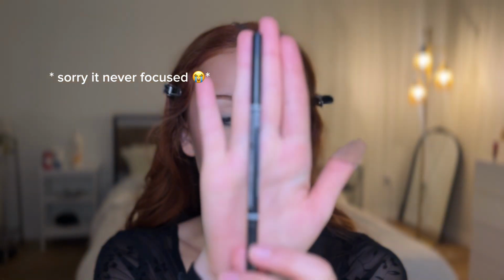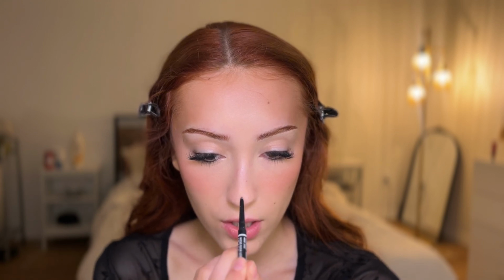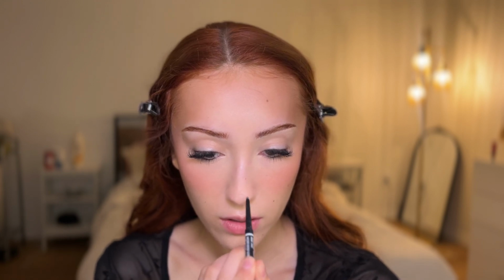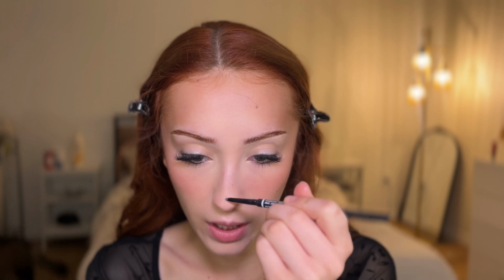Now I'm taking the NYX Micro Brow Pencil in the shade Taupe, and I'm using this to create some freckles. We're gonna use the freckles to contour just a little bit. I'm just going a little round part there. I like to go down the middle and create a little space where I'll leave it blank. And then from there, I just go in and add the rest of the freckles really wherever I want to make it look more natural.